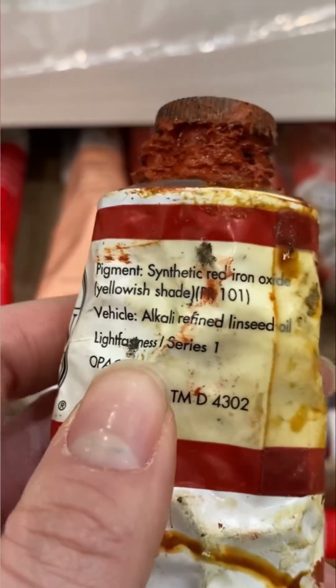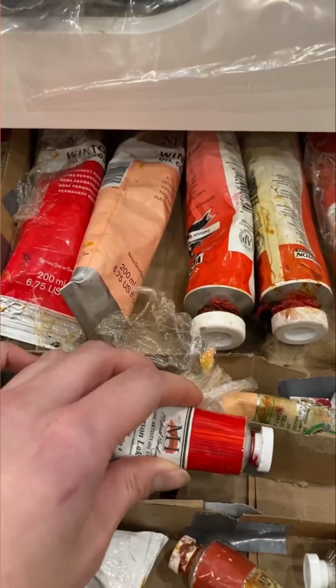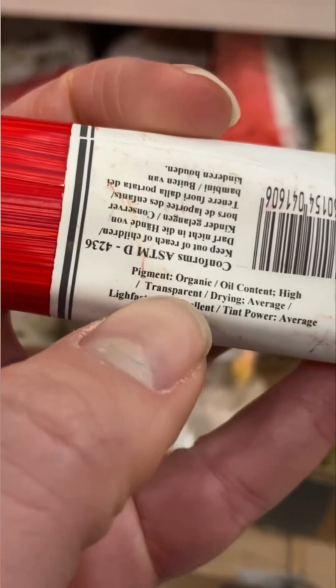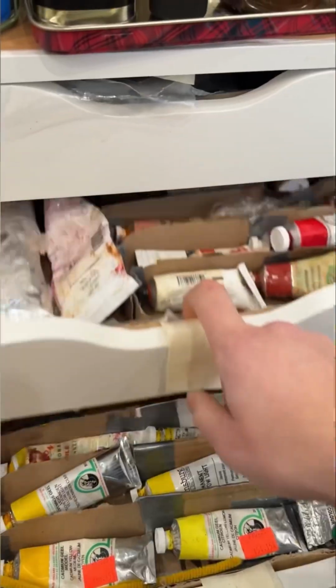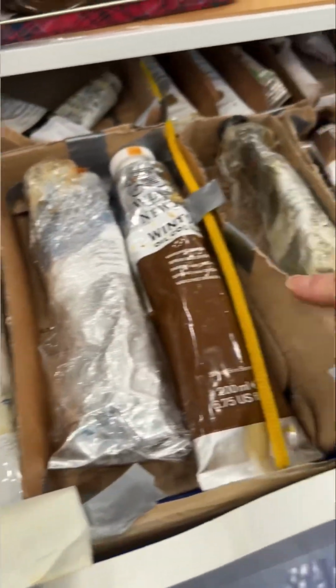And again, you can find out the permanence and the light fastness rating on the tube. Or you can Google that paint color. I have an older video explaining everything you need to know to read all the information on the paint tubes. And it's important to pay attention to the actual pigment used in the paint color and not just the brand names of that color, because there can be differences between brands.